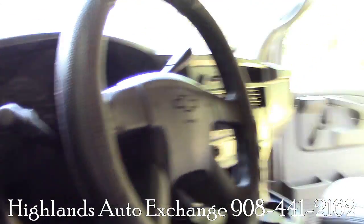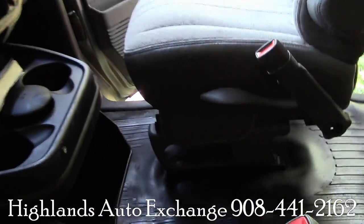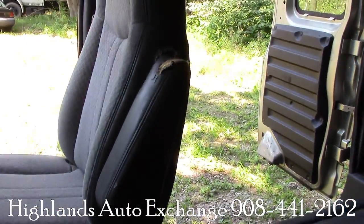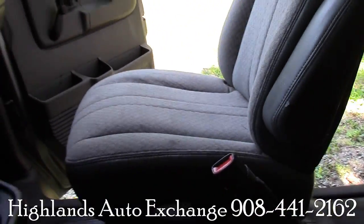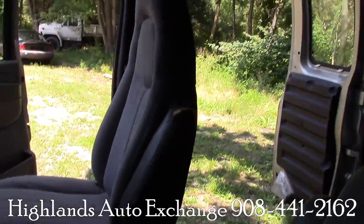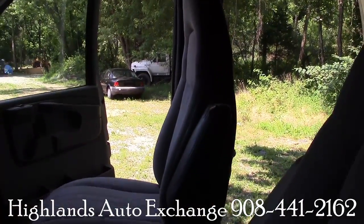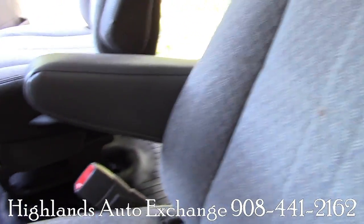Trust me when I tell you, it's going to be cheap enough that you'll be able to afford to fix that. The interior for a cargo van with almost 200,000 miles on it is in amazingly good shape. Obviously, you see some wear and tear on the armrest. It actually has the cloth seats with armrests, and they're reclining, which to me is huge in a cargo van. Because when there's no place to put your arm, it's really frustrating. But if you have this, that makes your life so much more comfortable.